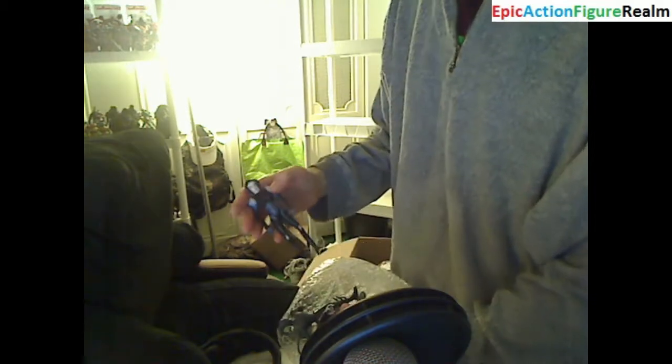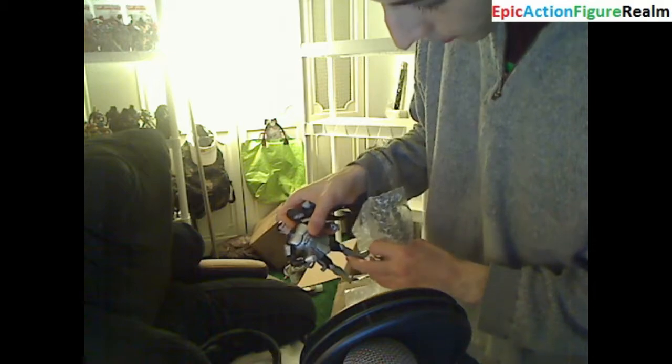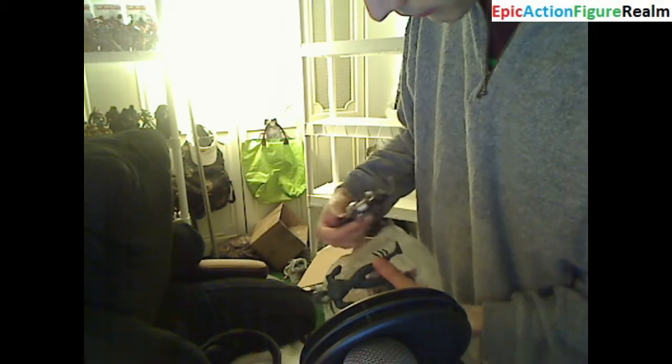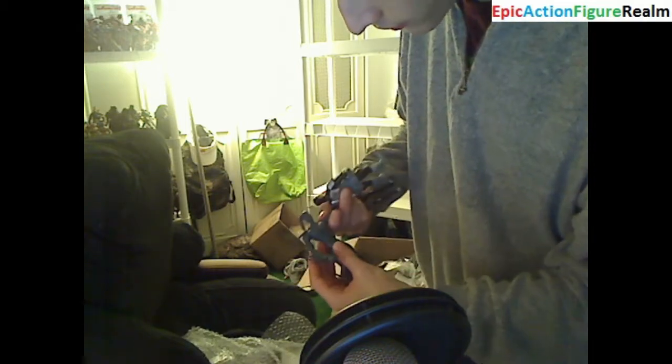Next we have Karai and the Shredder. The Shredder is missing his corresponding weapons. Karai is also devoid of her default weapons. It's quite a shame, it's quite a pity. Then we have Dark Assassin or Ninja Assassin.